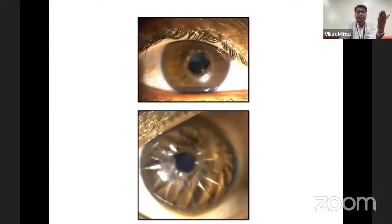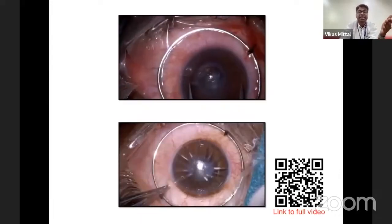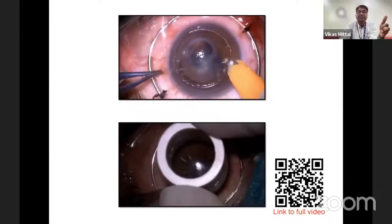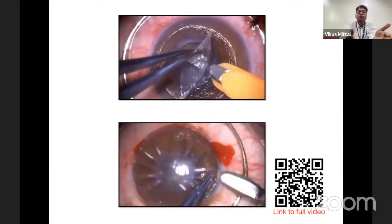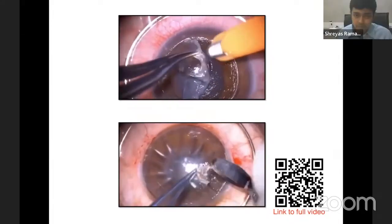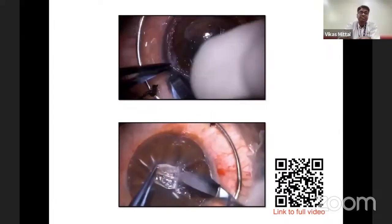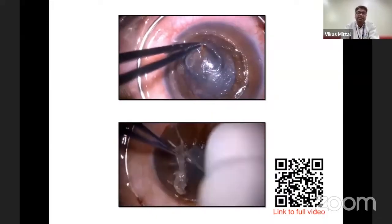I will leave with these 2 cases. The first case was sterile melt, and the second was post keratectasia. In these kinds of patients, manual DALK is the only thing which will help you to do an actual DALK. So in the lower video, you can see I'm removing these stromal fibers piece by piece. It's like a pizza pie, it can come out.